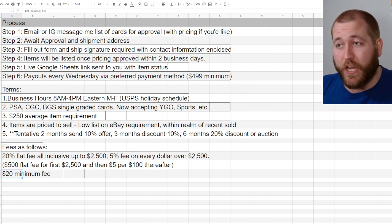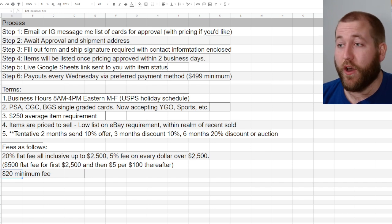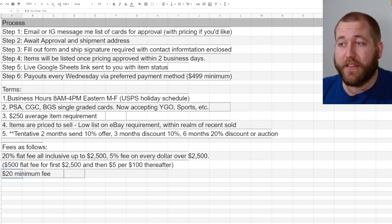If an item sells for $100, 20%, boom, it's all built in. Good to go. If an item sells for $50 though, that's a 40% effective fee, the $20 minimum, but it has to be. It has to be because I need to value my time. I need to get paid a reasonable wage to do this, and I need to cover shipping.